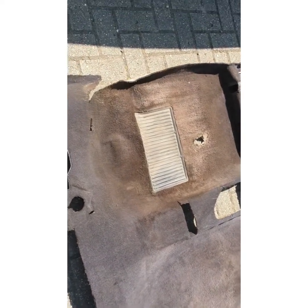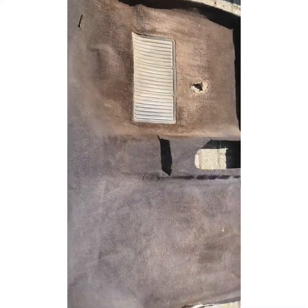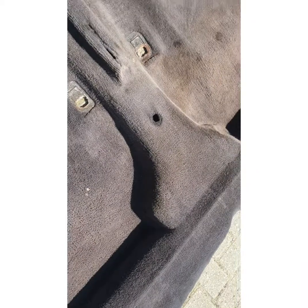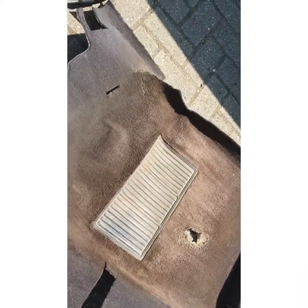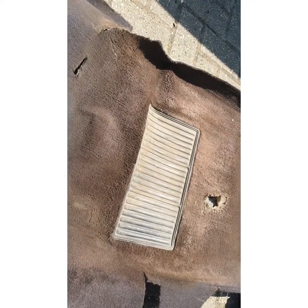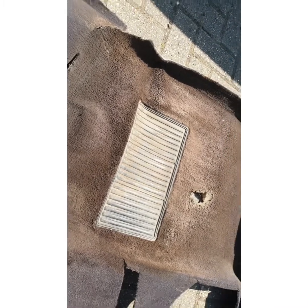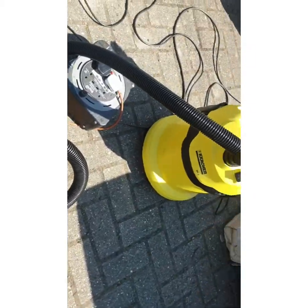Just a quick update on it so far. I've only gone over it just briefly, giving it 2 passes so far, but as you can see, it's bringing a lot of the stains out already. So hopefully it continues to do so once it's dried out a bit more. All I've used is a little bit of APC, 100ml APC diluted down, so it's basically 5:1, and then my drill brush to loosen it all up, and then obviously the old trusty Karcher just to suck it all up.